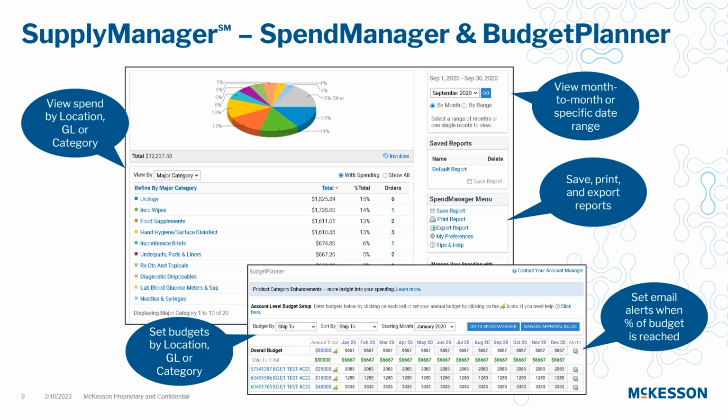So it gives you, again, that control aspect to control what you're spending and the time periods that spending is taking place. And with these two combined together, it gives you full visibility, not only control with your budget, but also seeing where all of your spending is taking place by category or by site, and being able to wrap all of that up into structured reporting so that you can get the visibility and transparency you're desiring within Spend Manager and Budget Planner.